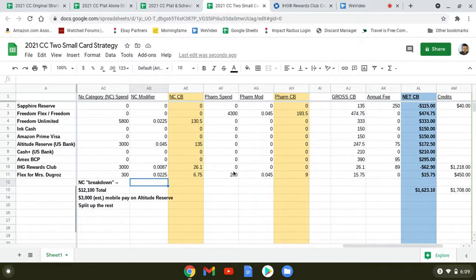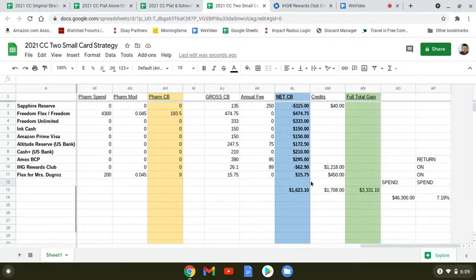And I put another 200 on pharmacy. This much cash back. Net cash back, not much. Credits there. Now, how did I come up with $450 in credits? Well, the sign-up bonus itself is 20,000 points. And then I have to take that times 1.5 since I would pay myself back by sending it over to my Sapphire Reserve. And that's 300.